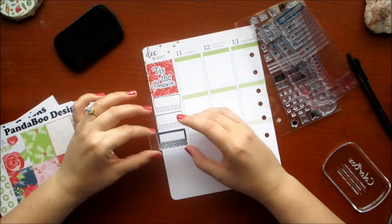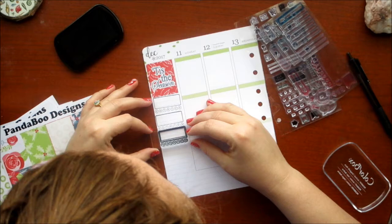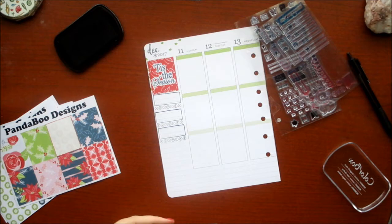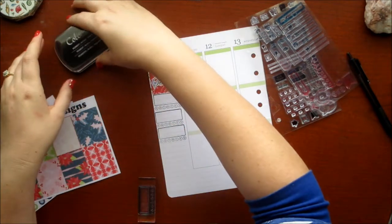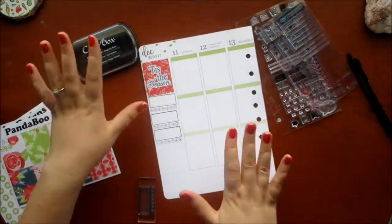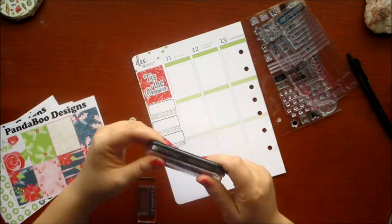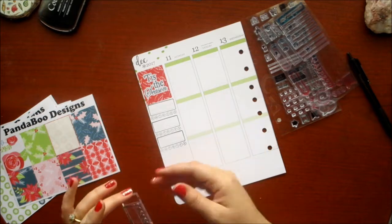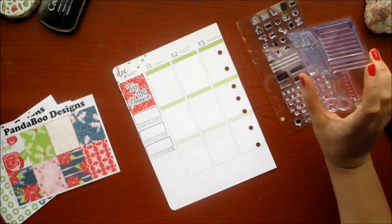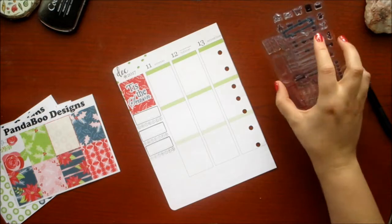And something to keep in mind that I've learned the hard way, and hopefully I am careful enough this time around, is that this ink, the pigment inks, they're nice because they don't bleed through, especially on this gorgeous new Erin Condren paper. But you have to be careful because they also take a long time to dry. So I am not going to do anything else with my sidebar for the time being. I will need to wash that stamp in a bit. Okay, I think that is about the only thing I'm going to use for the moment.